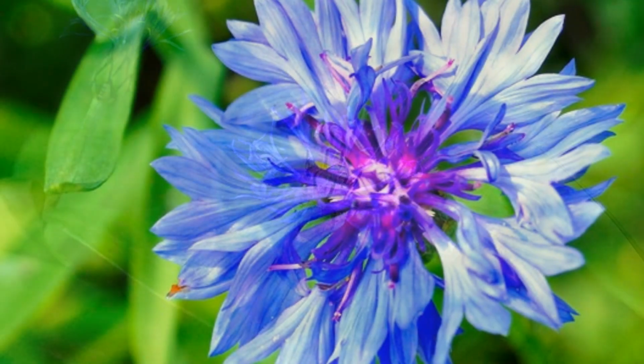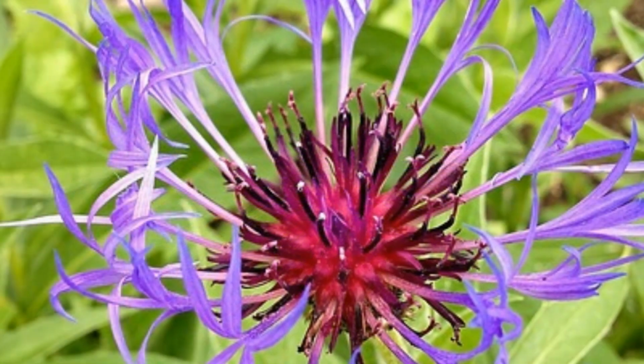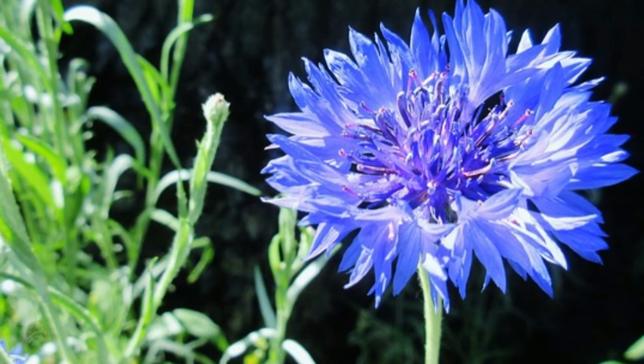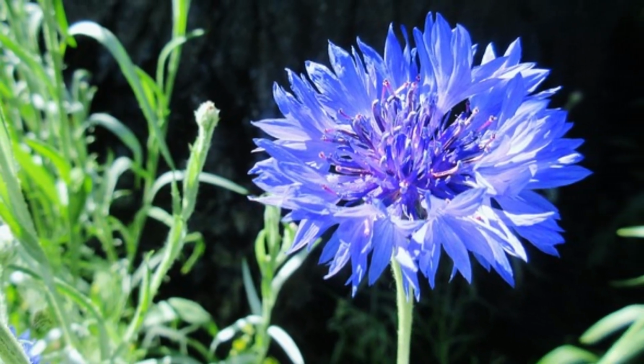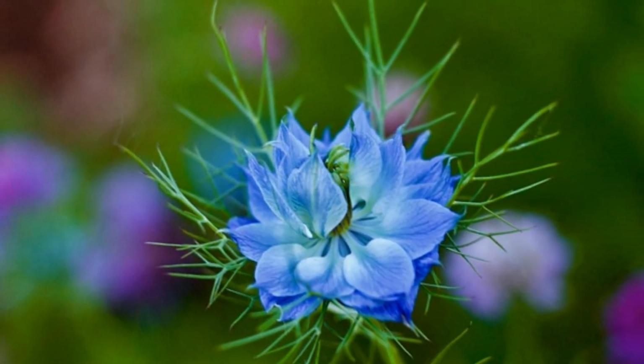3. Habitat. Bachelor buttons are native to Europe but have become naturalized in many parts of the world, including North America. They thrive in sunny locations with well-drained soil and are often found in meadows, fields, and along roadsides.